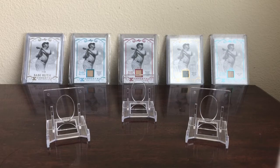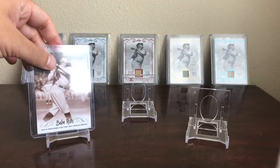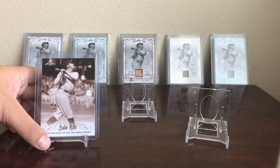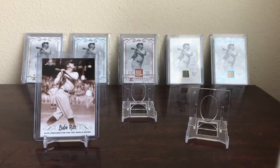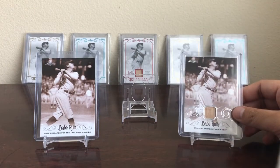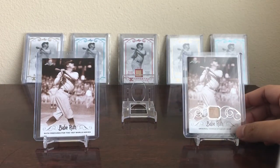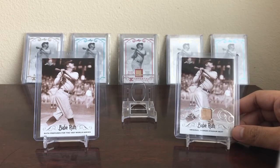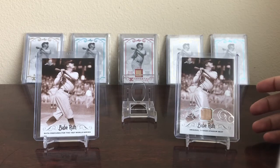I'm a big fan of that photo right there. It was featured on the box of the 2017 Leaf Immortal Collection. So I decided just to stick with that photo and go to 2016, the year before. I've already had that card, and it's been featured in another video. But this is the new card that I picked up. 2016 Leaf Babe Ruth Collection. Original Yankee Stadium seat. Pretty cool. I just wanted to share that with you guys.